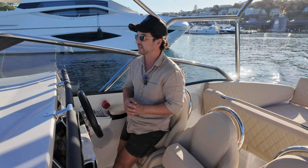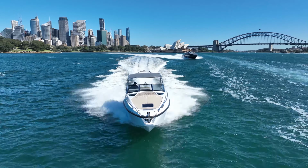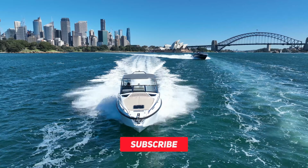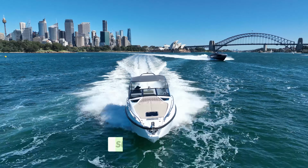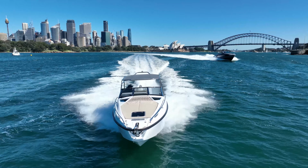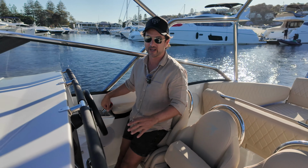As I have previously said, this is the modern cigarette boat. It's all about performance. The quality is exceptional. It's really, really good. And so if you're seeking the speed, if you're seeking the fun, or if you just want something that looks super, super cool, and you want to drive it around at 40 knots everywhere, you can do that too.